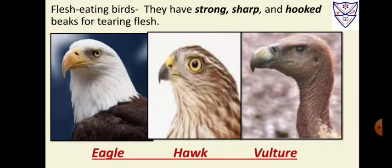Now flesh-eating birds, they eat the flesh of other animals or birds, and they have strong, sharp and hooked beaks. Why do they have this kind of beak? Because this kind of beak helps them to tear the flesh. Eagle, hawk, vulture, etc. are examples of flesh-eating birds and have strong, sharp and hooked beaks.